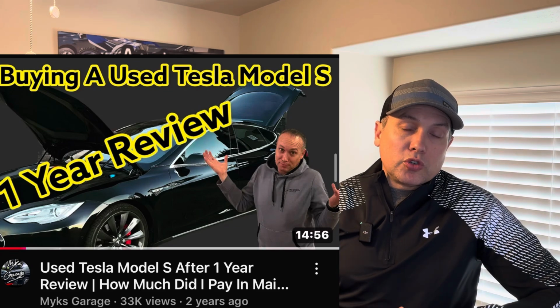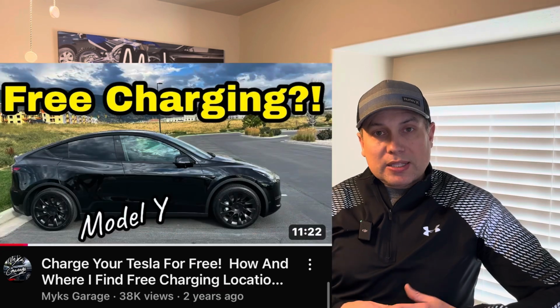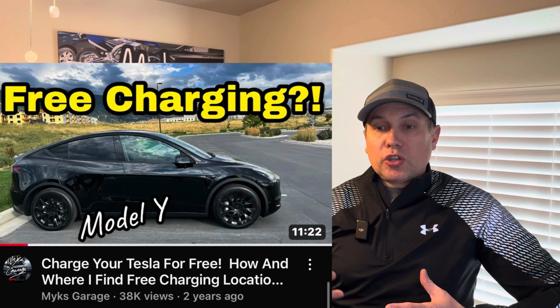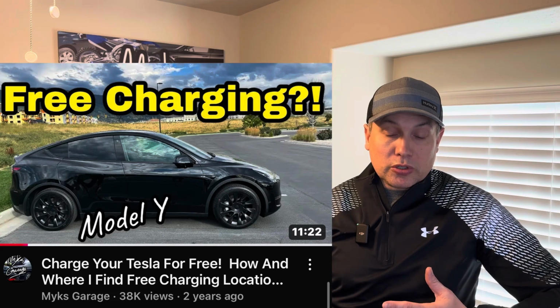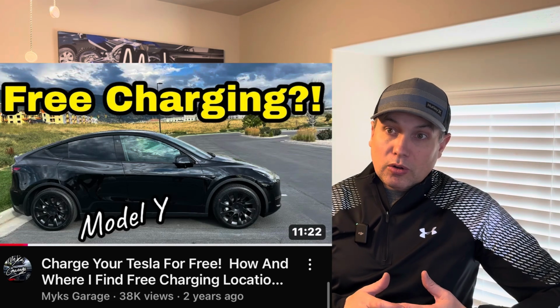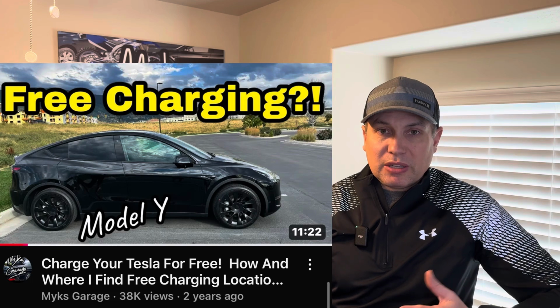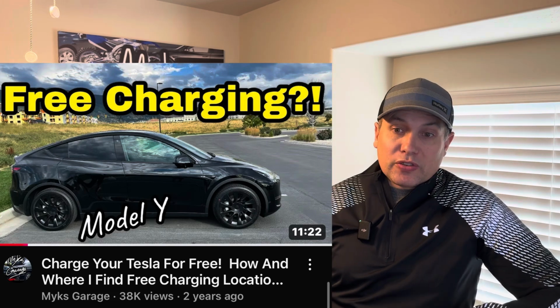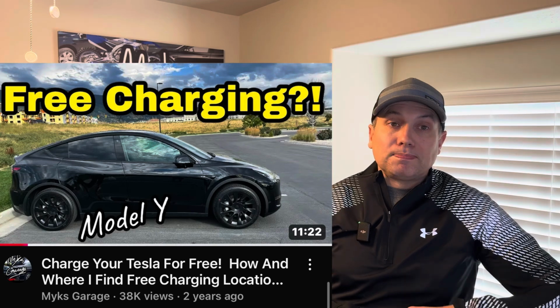Where I use it is for road trips, but these two Model Ys that I have free supercharging on, I feel is valuable for the long term because those cars charge really quickly on these newer chargers. They have very good range, 310, 315 miles of range on these Long Range Model Ys. So they have good range, they charge fast, so it's useful on these newer cars.